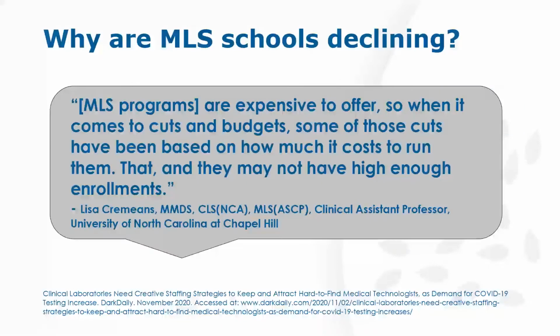So why are our schools declining? I found this quote from Lisa Crimmins, a clinical assistant professor at UNC Chapel Hill, and I thought she summed it up pretty well. These programs are expensive to offer, so when we're looking at that budget cut, and we look at it every year, what can we cut out? What can we not do anymore? These programs are expensive, and then they have low enrollment, so there's not that much interest in the medical laboratory profession, and so it becomes an area that they try to cut. So we end up with an aging workforce that requires more and more specialized training and fewer schools that are doing that training because of low interest.